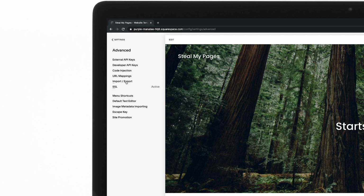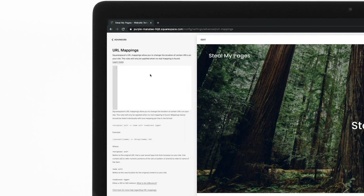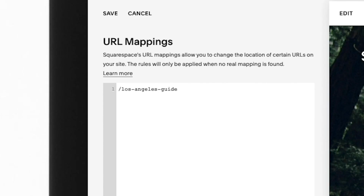For permanent redirects, do slash, the old URL slug, dash, greater than sign, and then type in the new URL slug, and type in 301. For temporary redirects, you can do slash, include the old URL slug, dash, greater than sign, and then type in the new URL slug and type in 302. In most instances, you will want to use a 301 redirect, so use the code that ends in 301. Click Save.